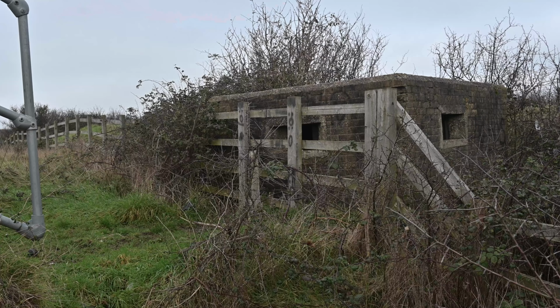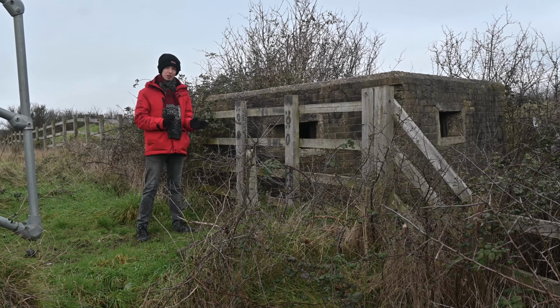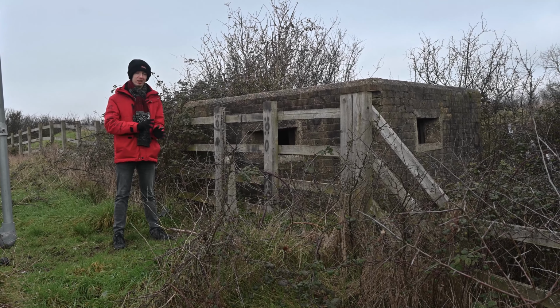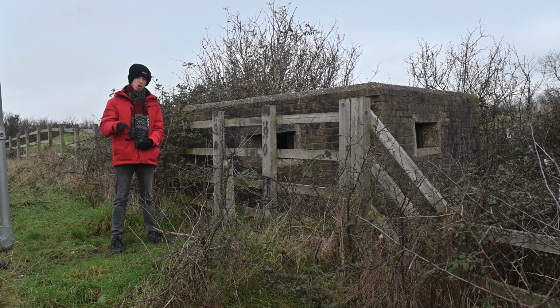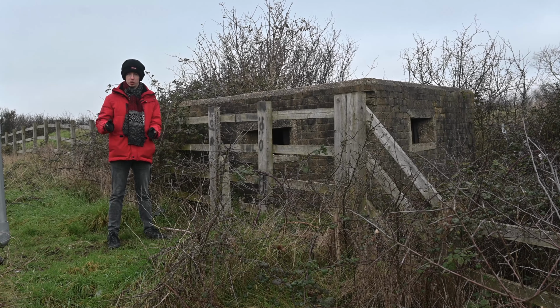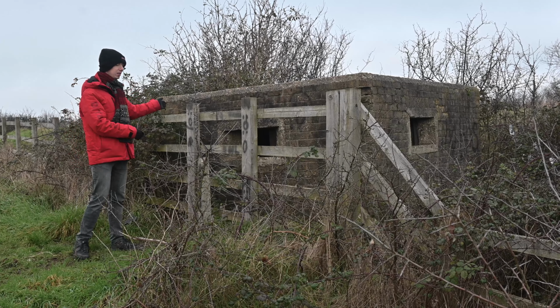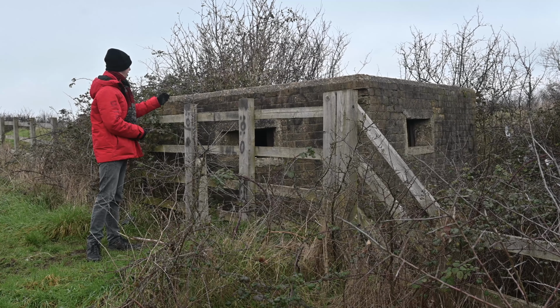So we've made it to Canvey's last remaining pillbox, a type FW3/28. Now this is a different style to the ones that would have been on the seawall. On the seawall you would have had the Essex lozenger ones, which would have stretched both sides of the wall to get both views, whereas this one is more a squared shape.